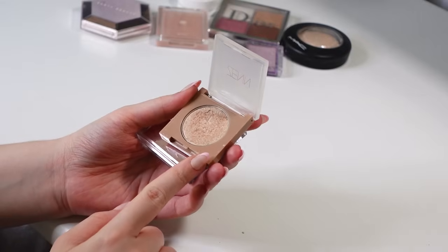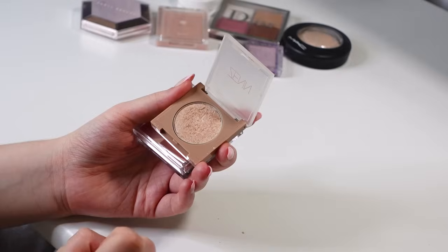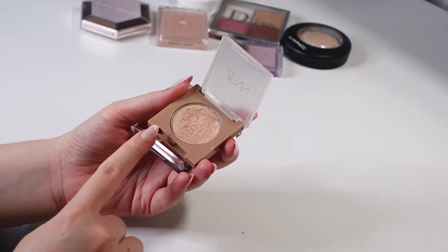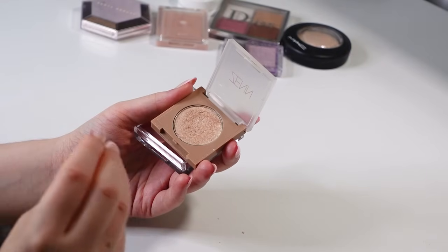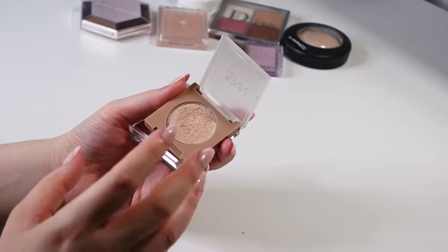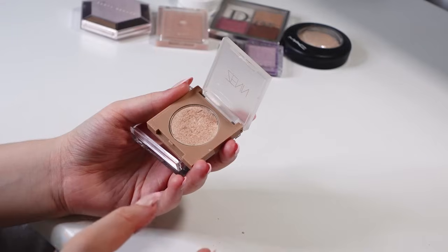And similar story with the Zen one here. I think it's actually a Hong Kong brand. I could be wrong about that, but I've actually gotten quite a bit of wear out of this. It's a very pretty, straight champagne color, and it's very metallic. It's very glowy.